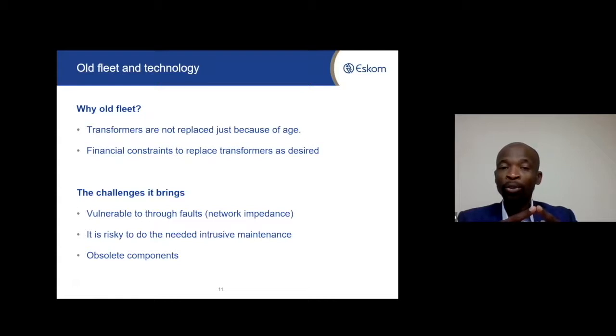But the challenge it brings when you run an old fleet is that it is vulnerable to through faults. Like I mentioned, the vandalism on the line and the thefts that are happening there cause through faults on transformers. And that may lead to transformers failing because they are old. You find that their clamping is no longer as sound as when they were new, and having seen through faults over a period of time, they are not able to withstand that.